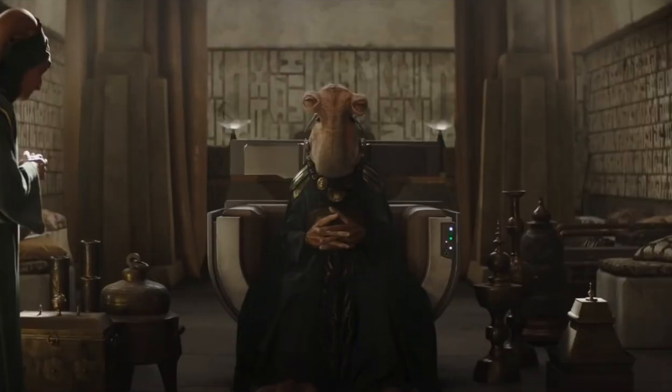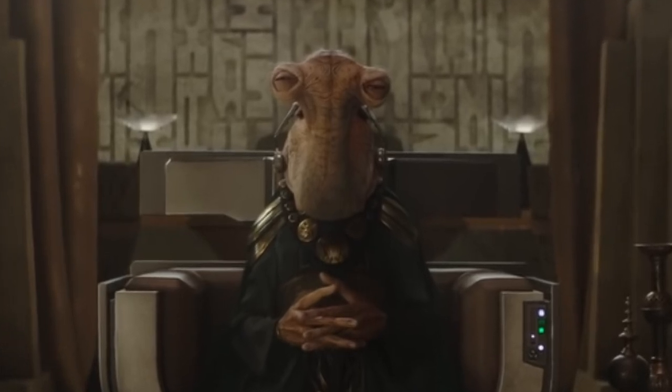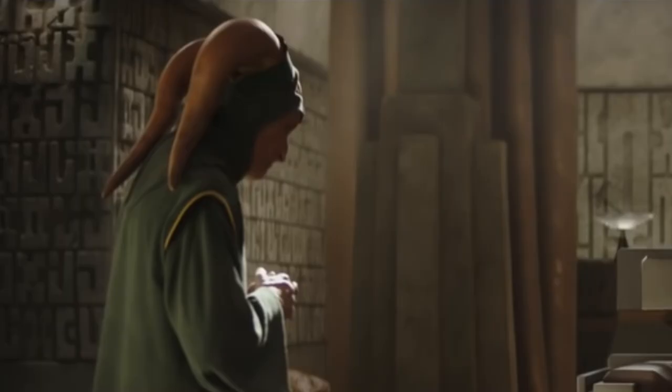So I chose, next up, we saw an Ithorian crime boss. He had a whole throne and setup. So I just put a $29.99 Ithorian crime boss throne. We don't know his name, so I'm just calling him that for now. But it would come with that Ithorian crime boss, Boba Fett and the Twi'lek interpreter.